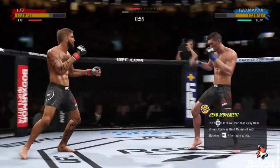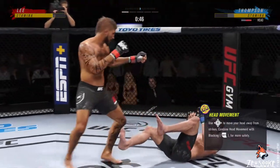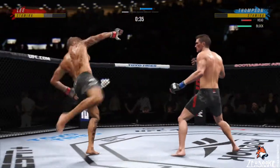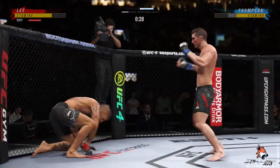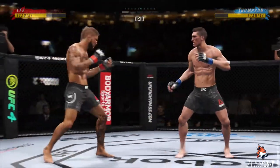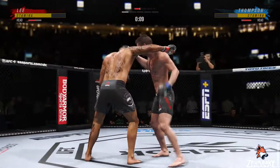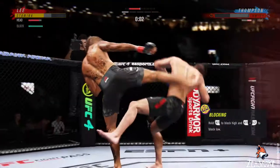Just unable to quite find that range. Oh, huge right hand! Trouble. He's hurt bad. Oh, nice high kick. You got him. So under 30 seconds to go in what has been a pretty entertaining and active first round. Over and over, he's landing these big body moves.